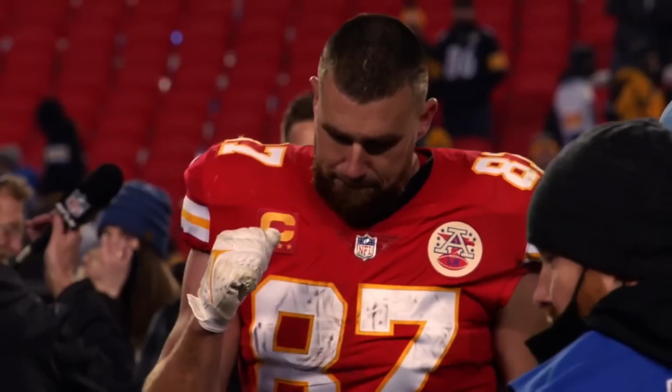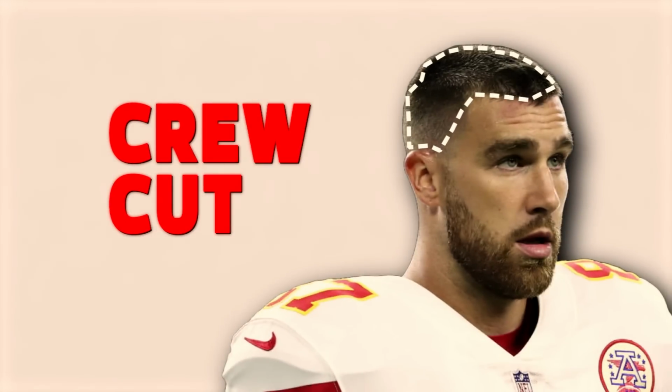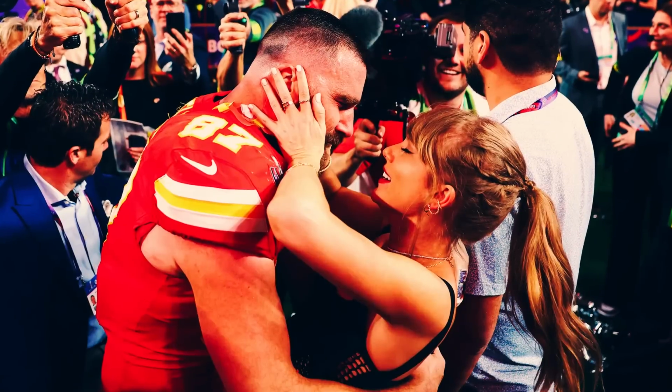So with all that being said, it's best for football players to go with a super short cut like a crew cut or buzz cut. I mean, just look at the current Super Bowl champion Travis Kelce. He's got a nice looking crew cut going on, and come on, my guy's dating Taylor Swift. He's obviously doing something right.